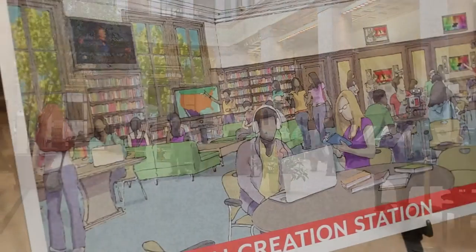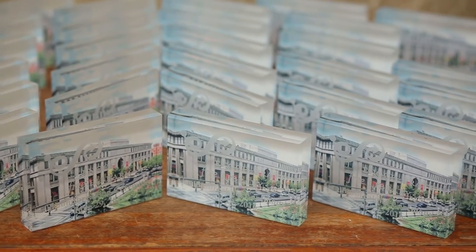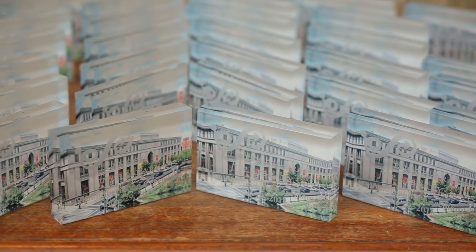The library will remain open during the entire period of the renovation. Now things will move around and you'll be coming in and out different ways, but the building will be open for the next 3.5 years while all of this is going on. This building attracts more than 500,000 visitors a year, so we know how important it is.